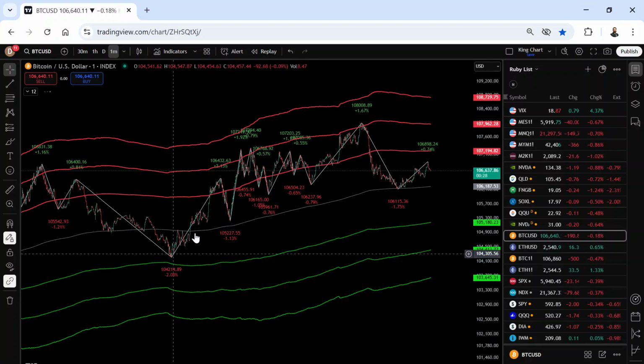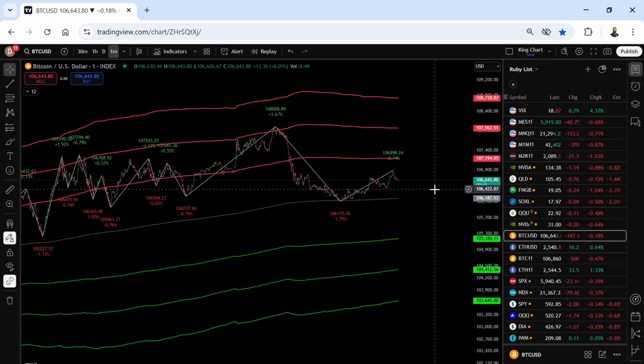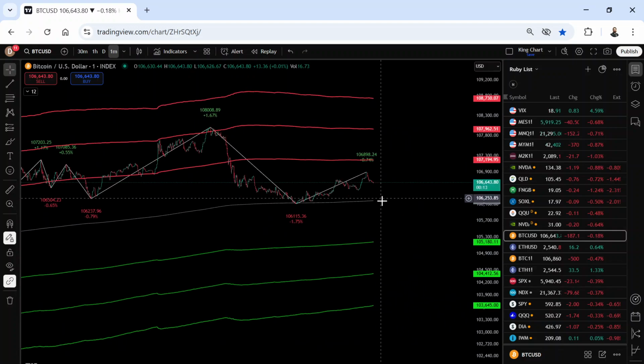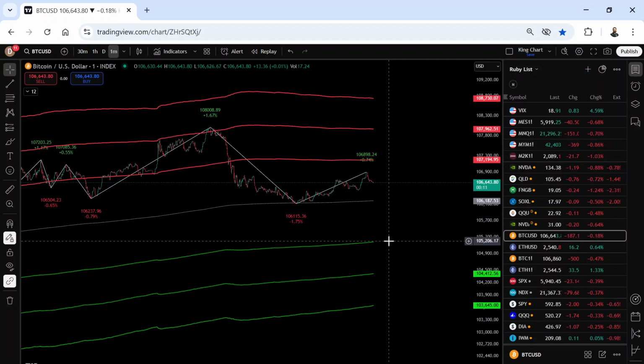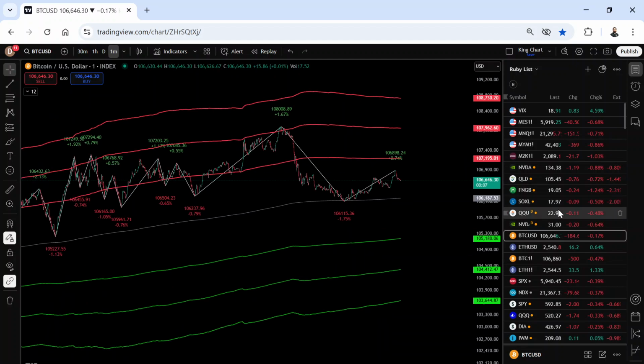Bitcoin here is pumping, again bouncing from the neutral zone. You can see it easily trades almost 1%. Like you can see every day how many times you can short and buy. But anyhow, it's now coming close to the neutral zone. Look to buy below 105,206, and look to sell or take profit above 107,108.